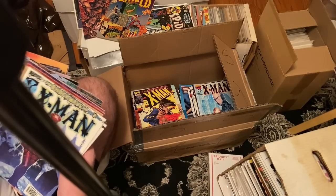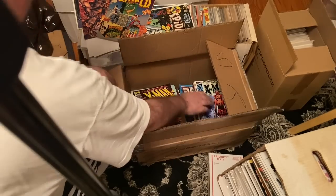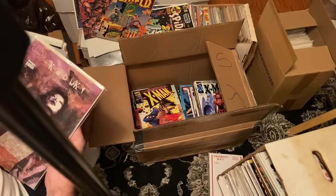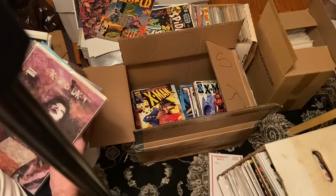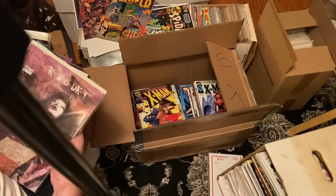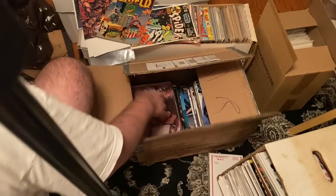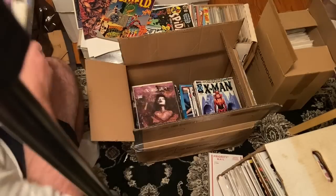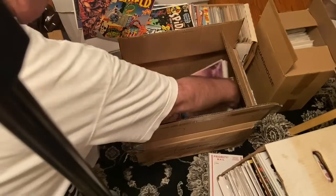When I input all these, I'm going to be able to make a clear determination as to what might be there. There are some X-Force. Because I'm going to tell you, I bought this from an antique store and he would not know, I don't think, or he wouldn't have pulled it out to sell separately.